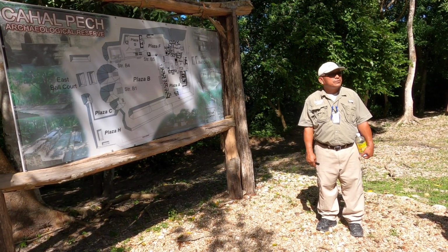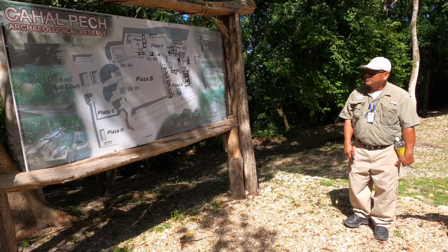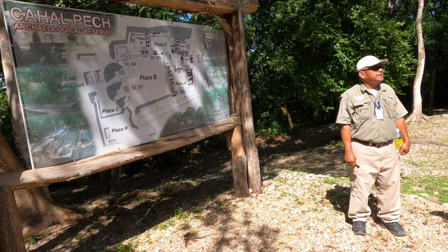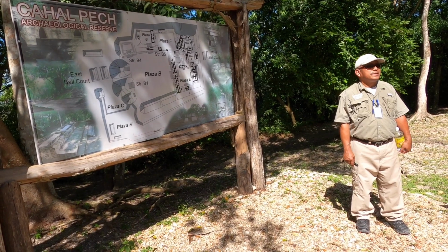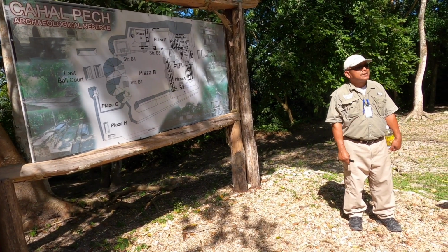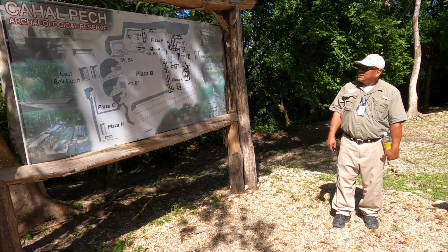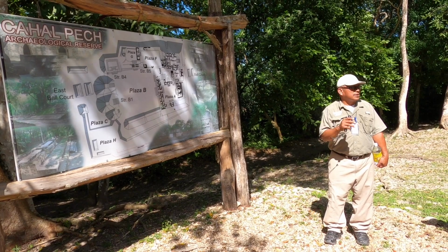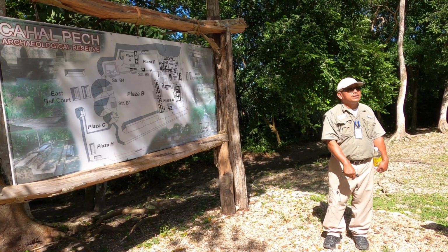Any question for me? So this city was here for a while and then faded? Right. The other one was like in 1000 BC. It collapsed in 650 AD. So they were here pretty much at the same time as Xunantunich, but it was the first site here in the western part of the country.